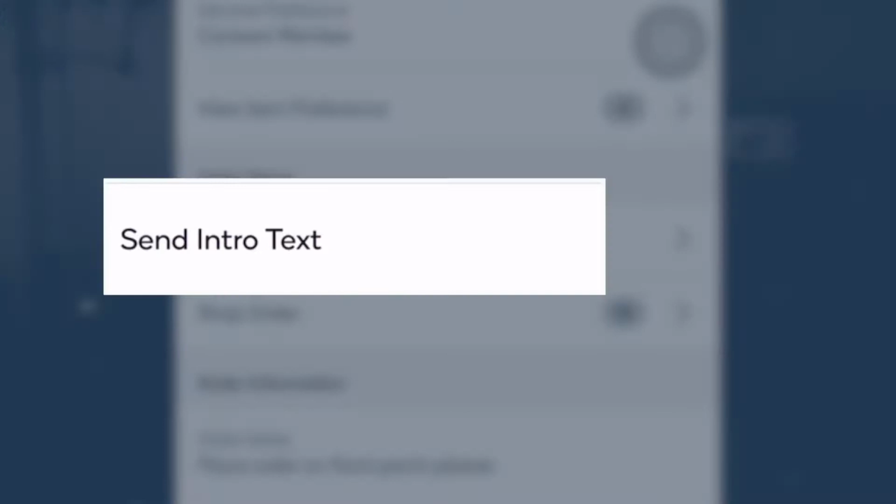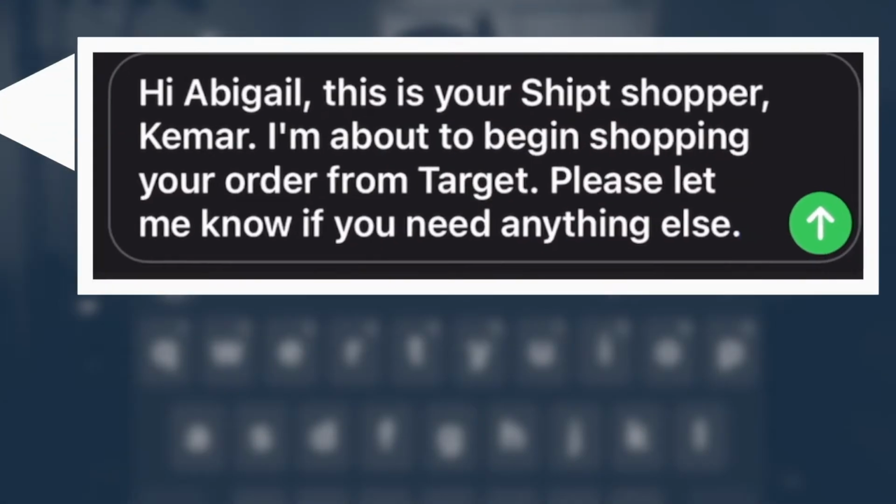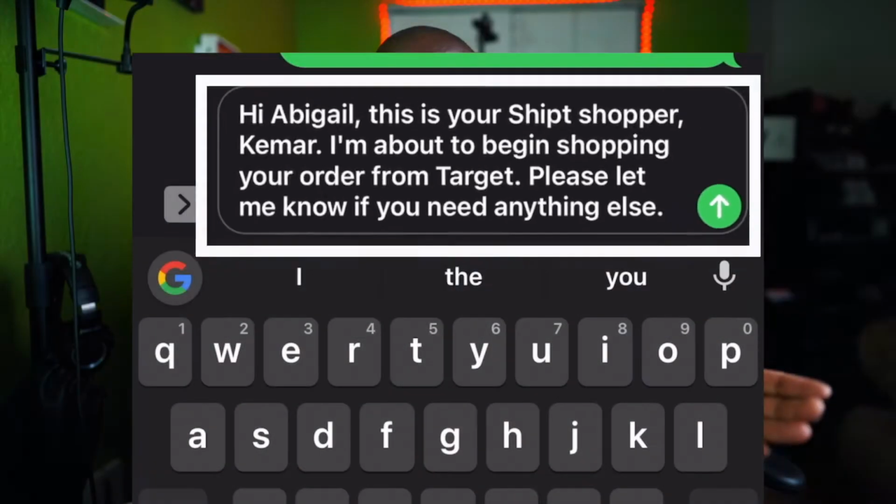You have to initiate contact with your customer. You have to send them what you call an intro text. The intro text, you can edit it how you want to, but it's already preset. So pretty much they know, hey, I'm your shopper Kamar, and I'll be shopping for you. If you need anything else, let me know. Sometimes the customer does need items. I'll get to how you add items as we go.